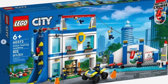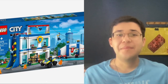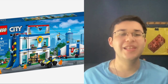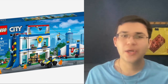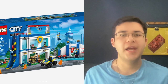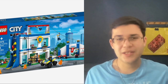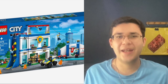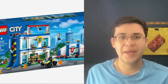Finally, we have set 60372 Police Training Academy, the best brand new LEGO City set that has been released in this wave. It looks absolutely fantastic. We are so used to getting police stations over and over and over. They're all pretty much similar, right? You have the jail cells, you have some offices, you have maybe a helicopter pad, parking for a truck. I mean, that's kind of what you expect from a police station.